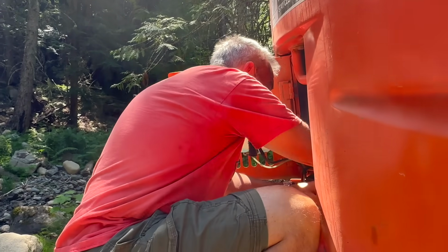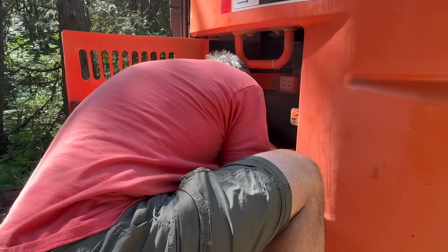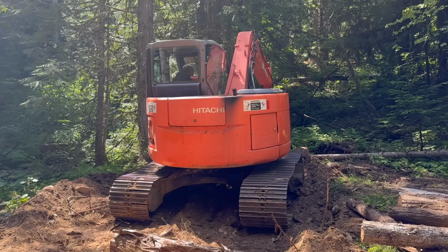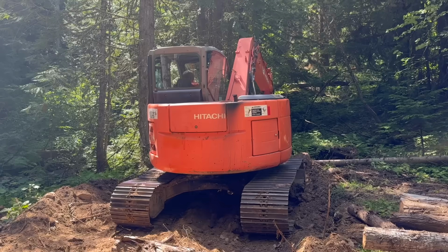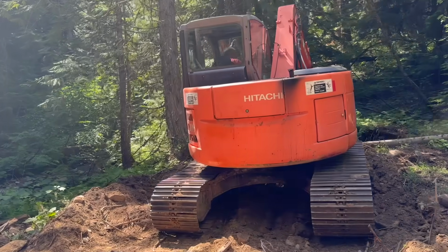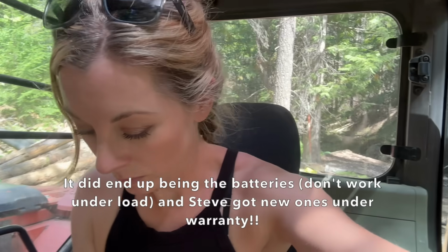Good. All right. So we determined that the batteries were okay. There must be a loose connection. Steve had them both on the charger, and they were both 14 volts. Oh, still won't start. Okay, stop. It goes down to five volts. So the batteries are no good. Yeah. All right, that's it for that.